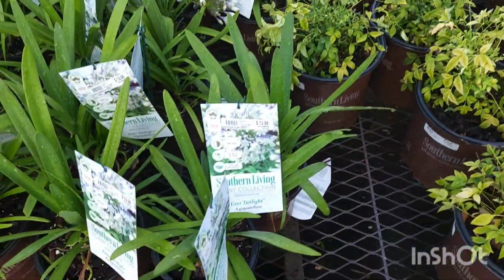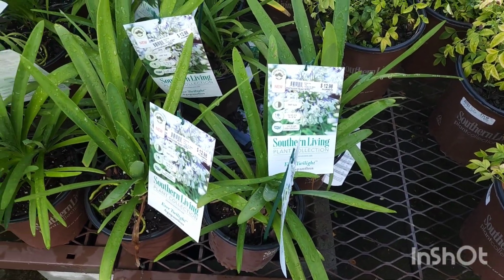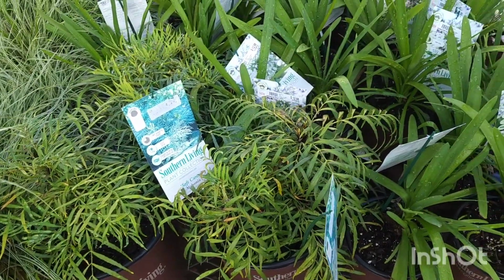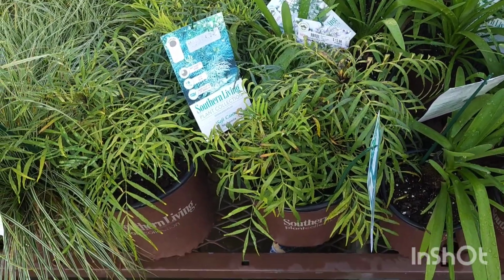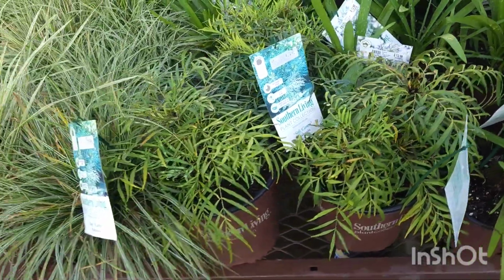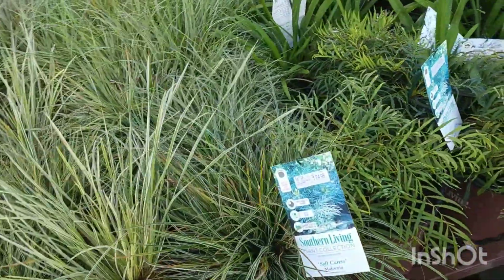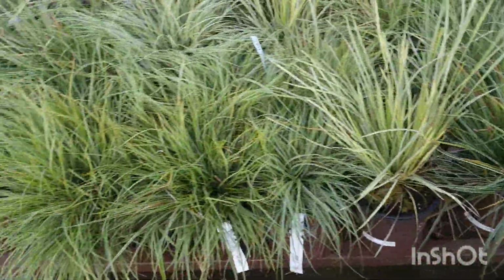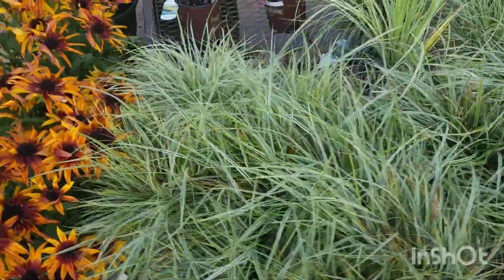And just backtracking here, the agapanthus is $12.98. It's hardy to zone 8. And these guys here, the mahonia is actually a shade plant. I'm just perplexed as to why they have it on the outside getting burned up like this. But they do really, really well in the winter and the cooler months. And $24.98 again. Love me some of this. You might have recognized this is the carex grass in my yard.